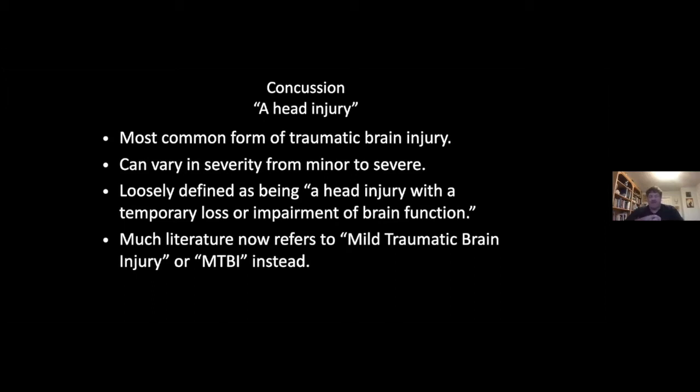Severe concussions, it's difficult to emphasize how life-changing a severe concussion can be to someone. Severe concussions can be life-altering, impact people's ability to think, ability to process the world around them, ability to remember things for months or years or the rest of their life potentially. So don't underestimate how significant those can be.